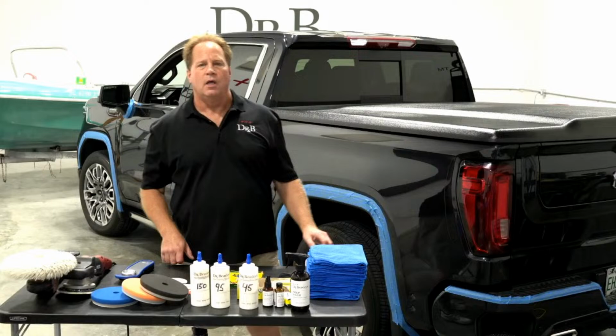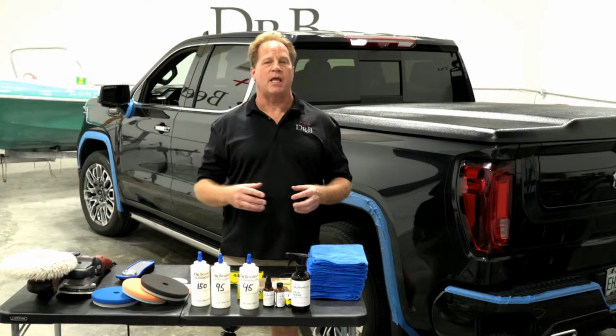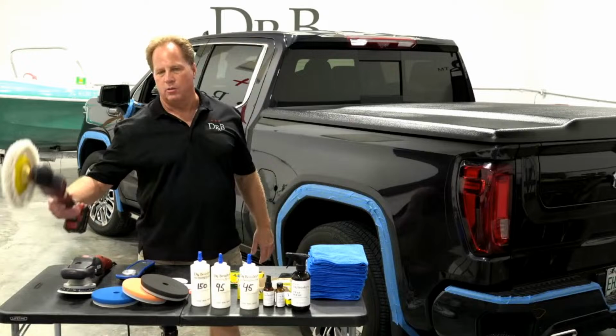And let's see, the other things I think I found wrong with this car, that's primarily it. Then just some random, what we call RIDs. Random, isolated, deeper scratches is what RIDs stands for. And there were a number of those back here in the tailgate and just random places. I took all those out with the rotary, then finished up with an orbital with a foam pad.